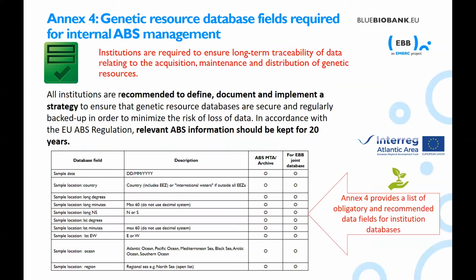Annex 4 provides genetic resource database fields required for internal ABS management. Institutions are required to ensure long-term traceability of data relating to the acquisition, maintenance, and distribution of genetic resources. All institutions are recommended to define, document, and implement a strategy to ensure that genetic resource databases are secure and regularly backed up in order to minimize the risk of loss of data. In accordance with the EU ABS regulation, relevant ABS information should be kept for 20 years.